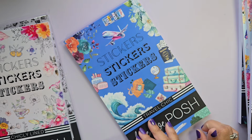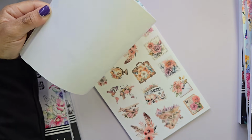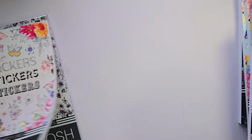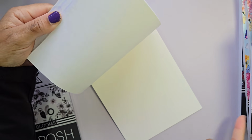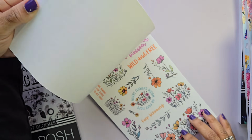This was on sale too, actually. It was released in 2025, but it was on sale. So I think this one was down to $8 too. Maybe 12 on this one, but I think it was like 8. And I really love these scenes and images, so that's great. And then Chicly Lined. This was a new release. It goes with that pastel and it goes with that reading sticker book that I got.